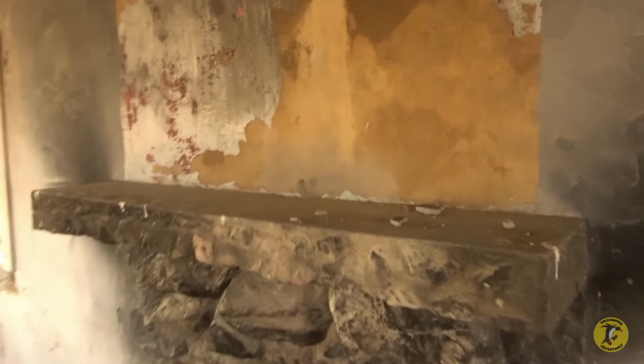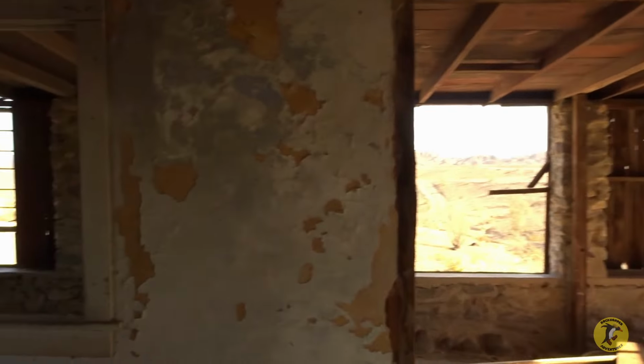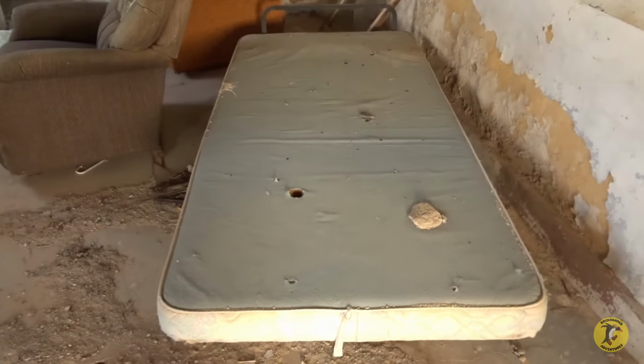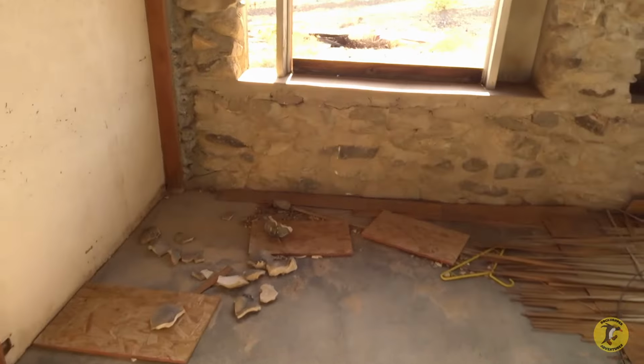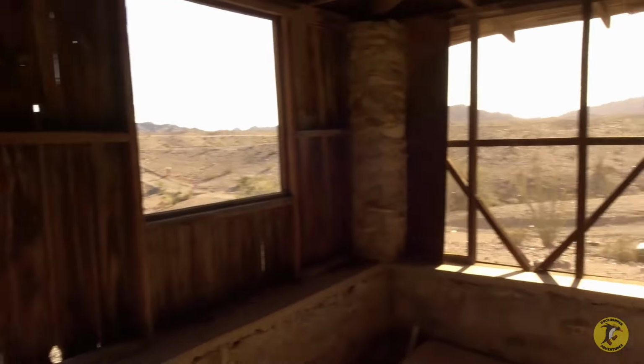Got a nice fireplace there. Looks like somebody has been making fires in there on occasion still. Lots and lots of windows, that is for sure. Mattress. Yeah, it just goes out to this last room or two out here. Looks like the sunroom here maybe. And that's where we came in over there. Let's go inside this one and have a look.